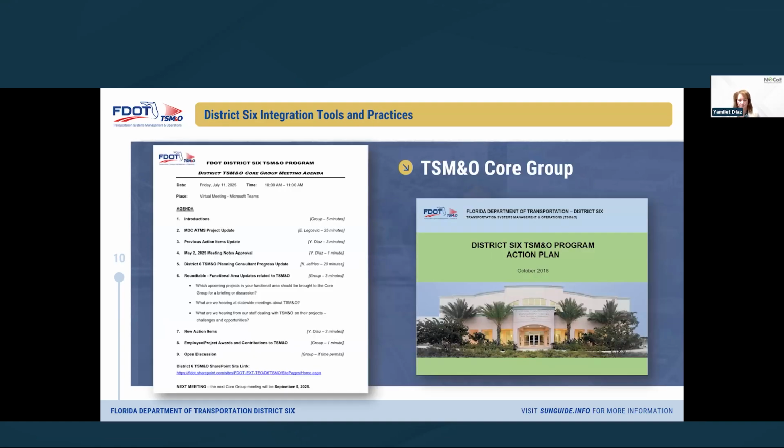The other thing that we established, and this now is talking about District 6 here, Miami-Dade and Monroe, as I mentioned before, is we have a TSMO core group, and this was created about a decade ago. There is participation in this core group from all of the functional units here in the district, and that includes planning, design, construction. TSMO obviously leads this effort. And we discuss topics related to ongoing projects, upcoming capital projects.